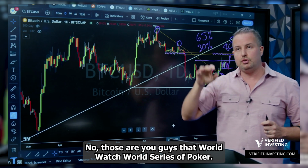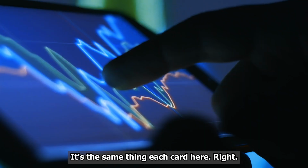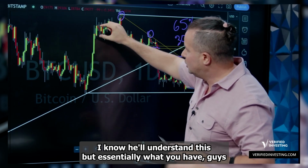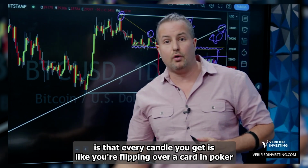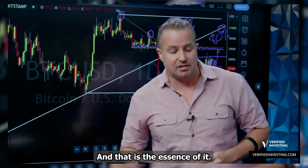Think about it. Those of you who watch the World Series of Poker, you see how the odds adjust every card that's dealt? It's the same thing. Each card here, right? And shout out to Gianni there in Vegas. I know he'll understand this. But essentially, guys, every candle you get is like flipping over a card in poker, and it will adjust your probabilities for what the next move is. And that is the essence of it.